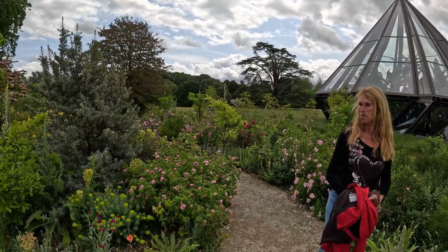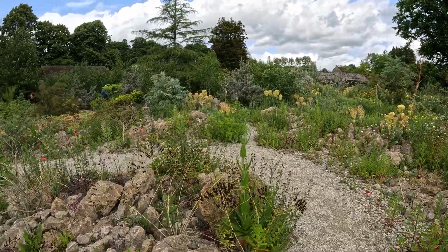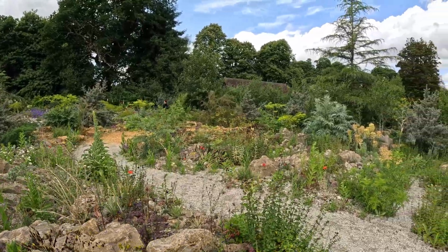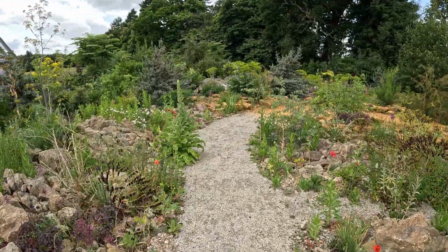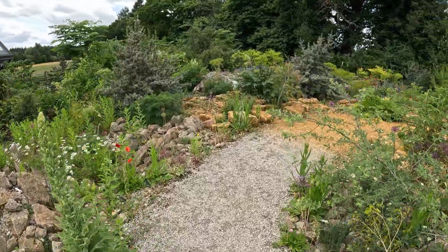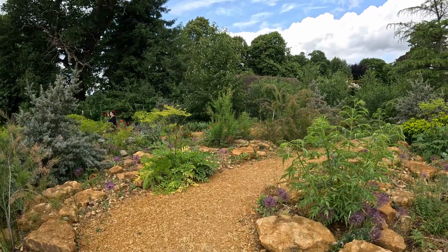But the path that we're following represents the Silk Route through all the different countries that the Silk Route travelled through all those years ago, and the planting represents that planting. And as the path goes round, it changes colour, and as it changes colour, that represents you moving from one country to another. So you can see we're just going from a sort of grey colour to a more goldy colour. And that represents a change of country.